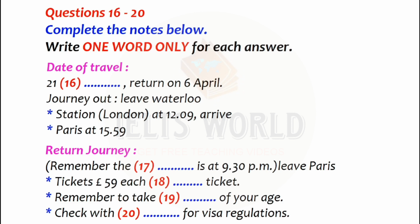There is one departing at 12:09 from Waterloo Station. Pardon? Could you repeat that, please? 12:09. 9 minutes past 12. Yes, 9 minutes past 12. Gets to Paris at 15:59. Right. I need to check the times of the trains coming back as well on the 6th of April. The latest I can get back to Waterloo is 9:15 p.m. What's the last one I could catch to get back by 9:15?